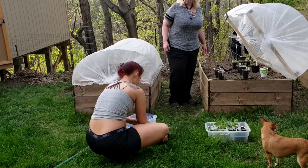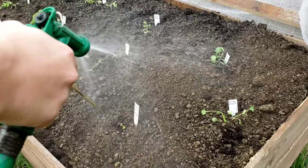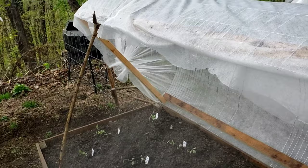Alright, we have broccoli, Chinese broccoli, and Brussels sprouts in here. And I have the perfect little fork stick to hold up the row cover.